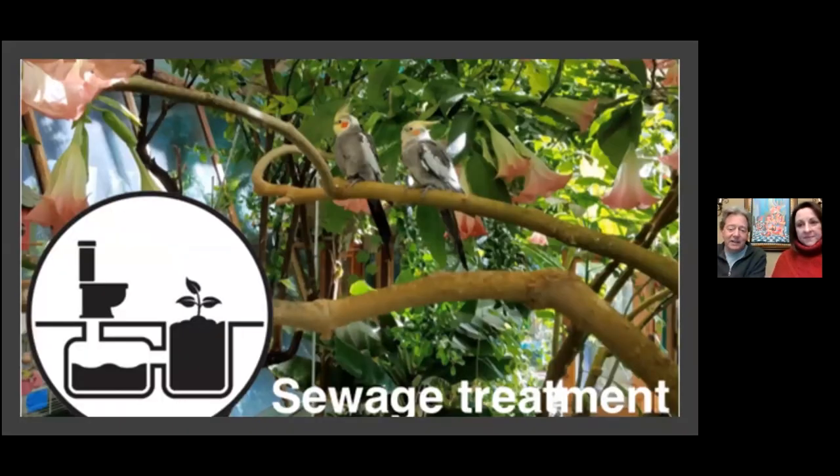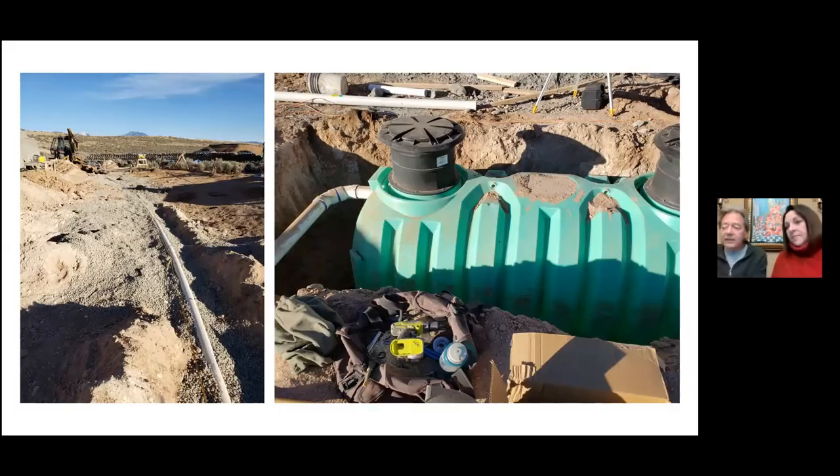Sewage treatment, again, a human need. And as I said, there are no sewers. So everything's done just like out in the country in a septic system. But the septic system and the black water is the fourth sort of use of water. The runoff from the septic system is then used in a leach field you see on the left, that feeds the landscape.